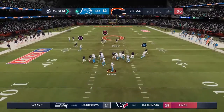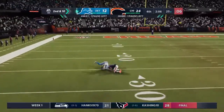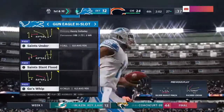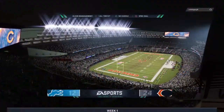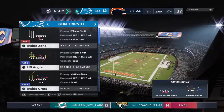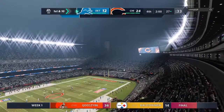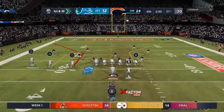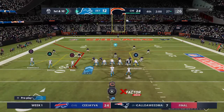To throw again. Kennedy throwing deep for Galladay. And that's caught inside the 30. A big play there for Detroit. 48 yards. 2 minutes left to play in this football game here on EA Sports. So the Lions in possession of the football as we welcome you back. They've got a 1st and 10 as they search for a late score.